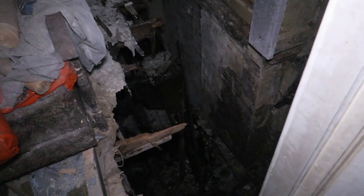And look at this. This is why it was pretty difficult to get to the first floor. Oh, look at this. The stairs are gone. It's all laid in the basement. Look at this. Pretty dangerous room. Very giant hole on the ground.